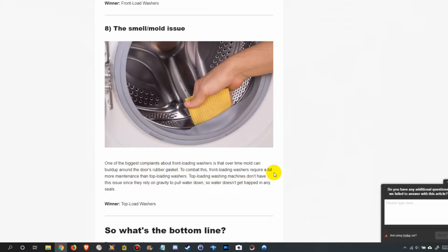I have not heard or seen that. I mean, we have been using such things for more than 30 years. I haven't seen something like that. Mold here, maybe if you keep it closed too long or you do not clean it, maybe it could happen. I don't know. I really haven't seen that.